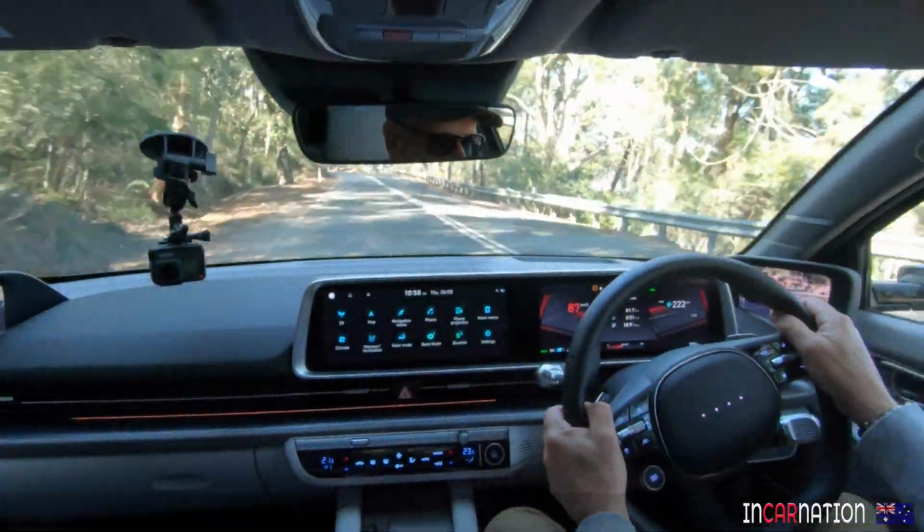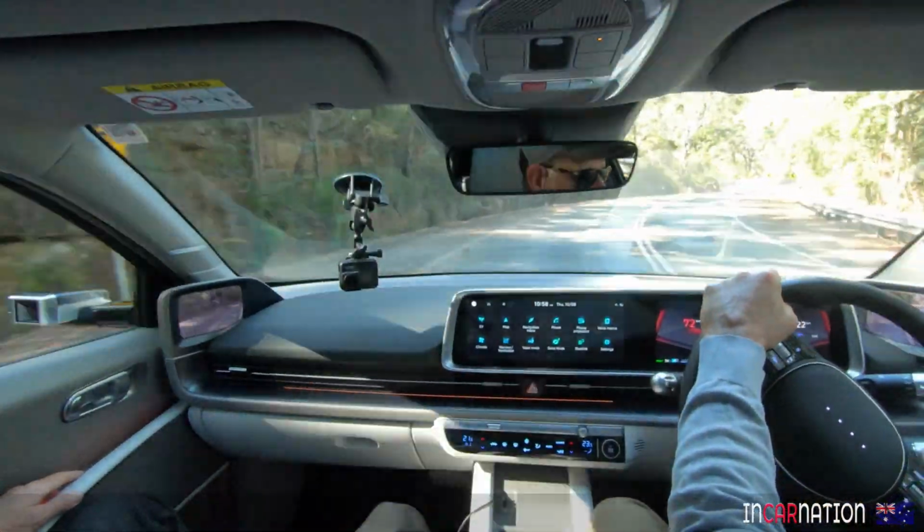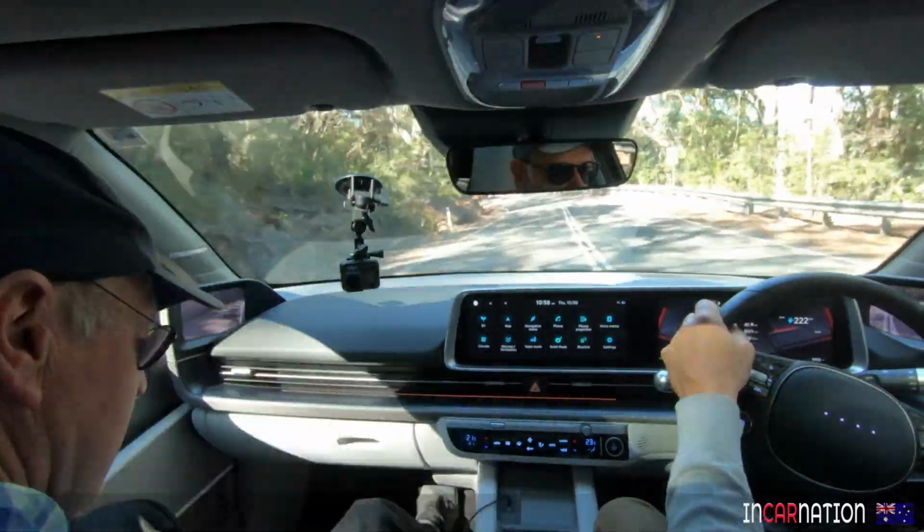more than adequate. It feels nimble inside, and this is the deceiving thing with this car. It feels like quite a narrow car. Yeah. I feel like I've got a lot of road to play with here but we know it's a long wheelbase, but it's deceptively narrow.